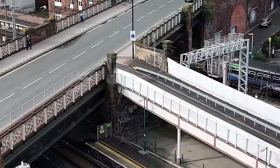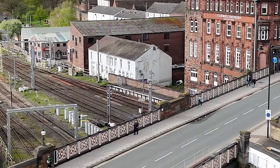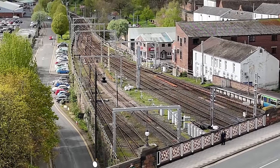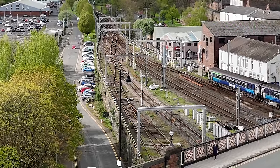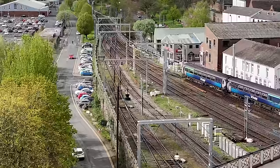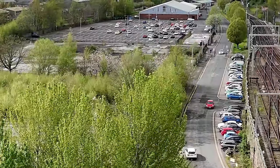ScotRail's 1608 service to Glasgow Central via the old southwestern route, Dumfries and Kilmarnock, calling at all stations, departs on time. This is always a busy train, especially on Saturdays, and yet never has more than two coaches.